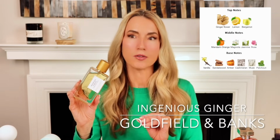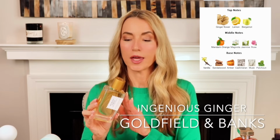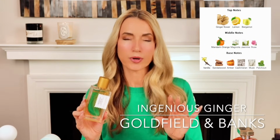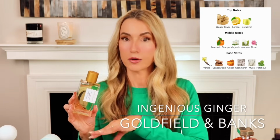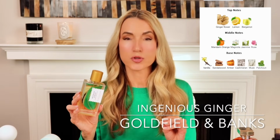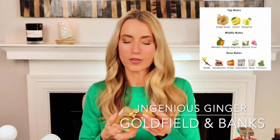It reminds me of a warm citrus scone topped with a candied ginger syrup, because it does start out pretty zippy, pretty zingy, from those citruses and the ginger, but there's something a little bit sweet and dry in the dry down. Maybe it's cedar, maybe it's sandalwood, but it definitely becomes more dry, slightly more sweet, less ambery, and less fruity in the dry down. So I don't know, the entire wearing experience is something along the lines of a citrus scone with a candied ginger syrup. And I really, really love it.